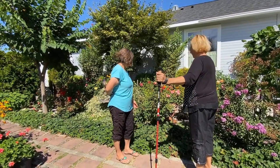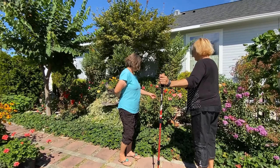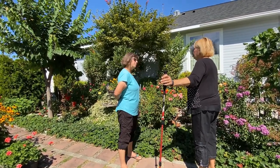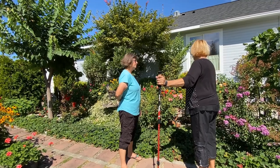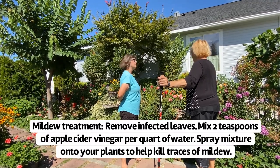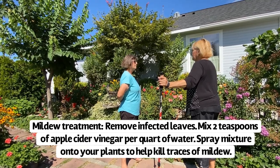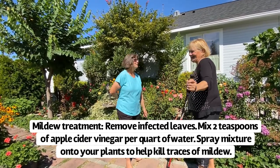They used to have the roses out there. The roses are beautiful. They're healthy. And at the beginning, they have a lot of mildew on them. So I had to spray them with whatever concoction I made up that I found on YouTube. Well, you found it and it worked.